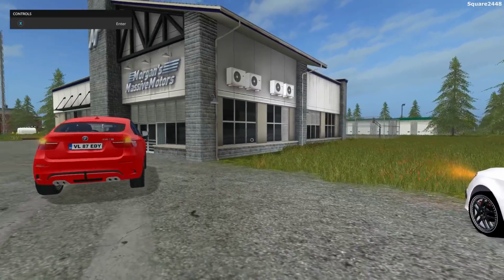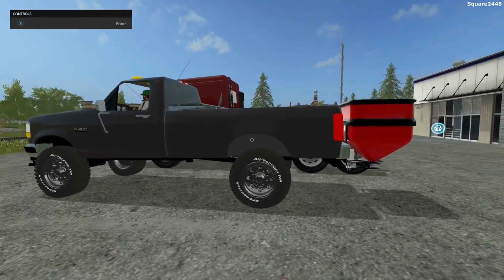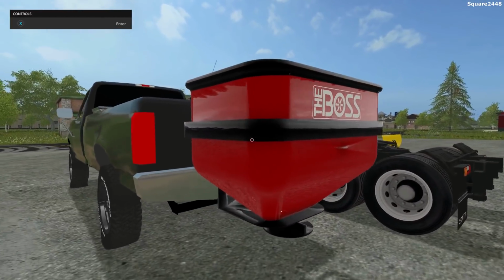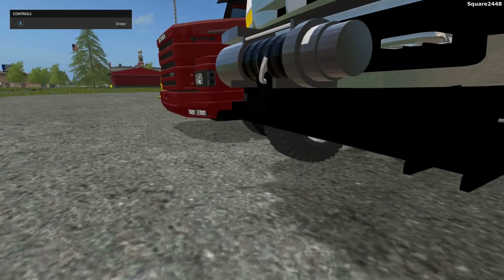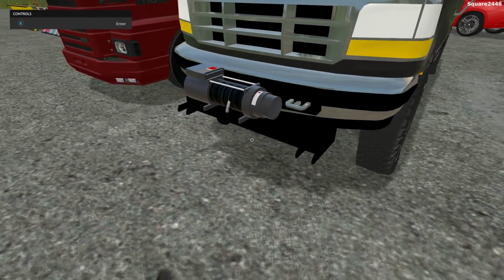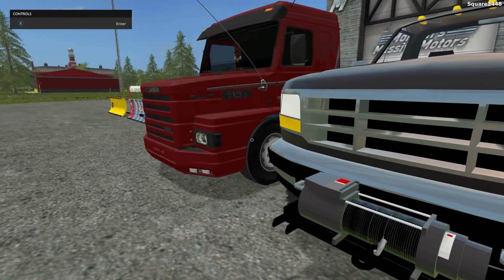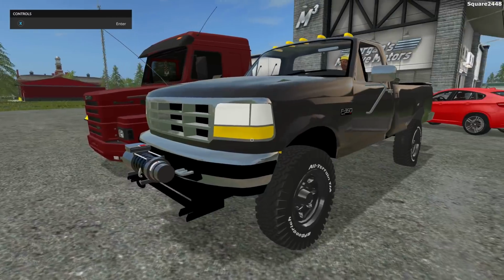Up next, we'll be taking a look at the snowplow version of the Ford F350. As you guys can see, it does have a hitch sander on the back, which is pretty cool. It is a Boss one. Then as you come around to the front, it does have a winch, which is pretty cool. Then it does have the plow mount. That's a very cool feature. And I believe with this truck, you just kind of use it, and then the winch acts as the mechanism to lift the plows, which is pretty cool.